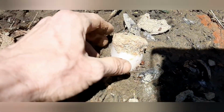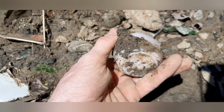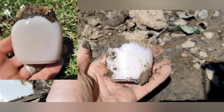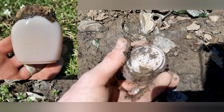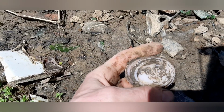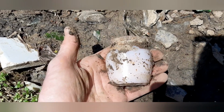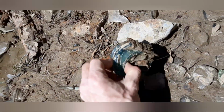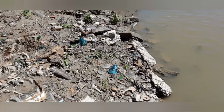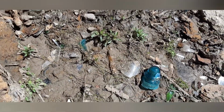This one is peach colored. I've never seen a peach one before. It's pretty cool. I'm gonna keep that one. Oh, that's cool. It's got like a pink color to it. Usually they're all white, all these insulators. It's like insulator heaven. Another insulator there.